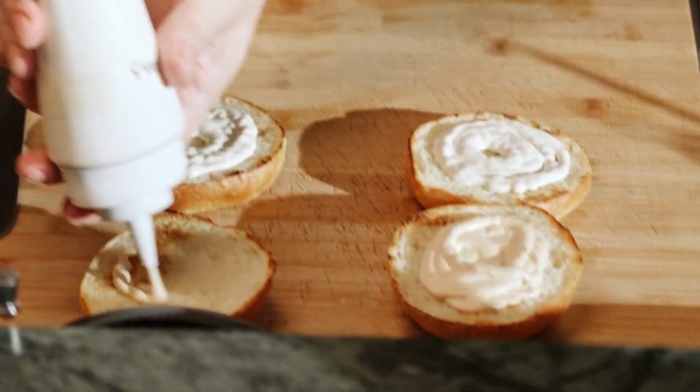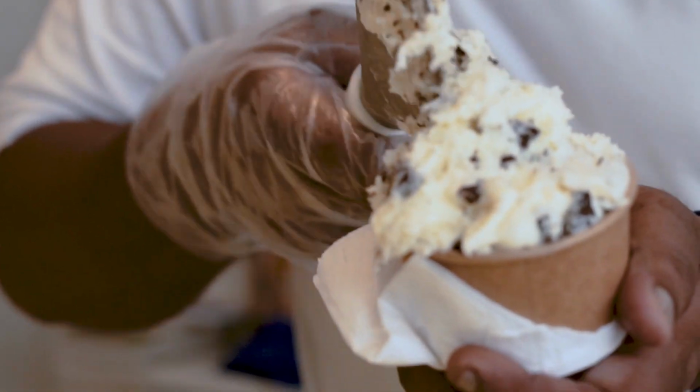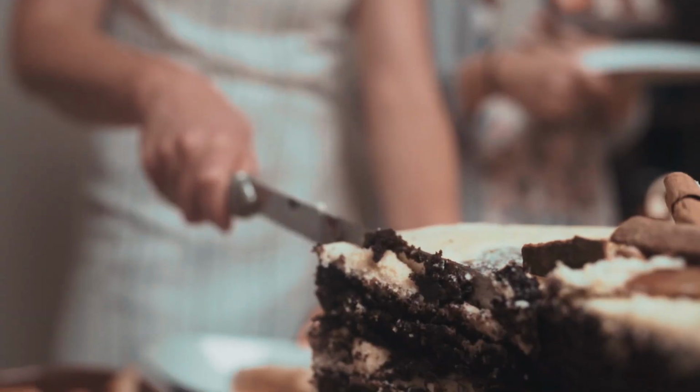So, mayonnaise, emulsification. Ice cream, emulsification. Cake, also emulsification. You and your crush? Well, that's a different story. Emulsification plays a huge role in keeping things together, but sadly, it can't do the same for relationships.